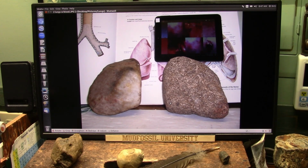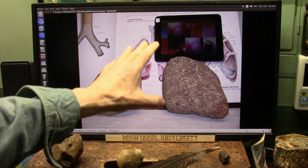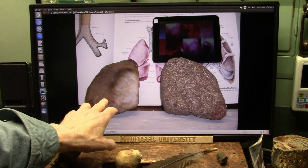I just watched the one he had on fascia. And he talks about all the different layers. Maybe I should show you some of that. I'll probably show a little of that. Anyway, the blood comes out of them. The blood gets sealed inside.